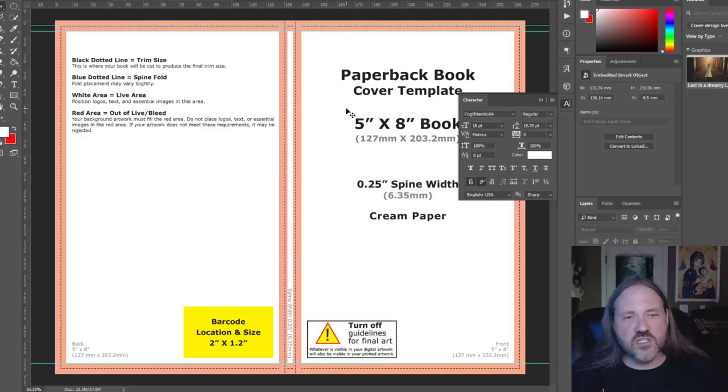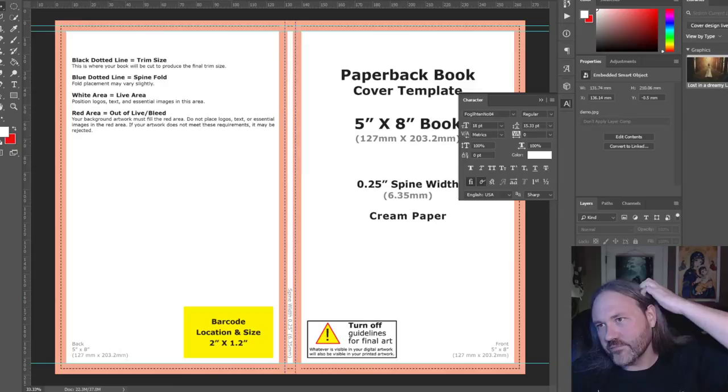So once you know how thick it's going to be, you can download this template from Amazon. And then it's really, really easy to do the rest. You could do the same thing in Inkscape. You just have to get the image in there to Inkscape. And then it'll work for you. Okay.